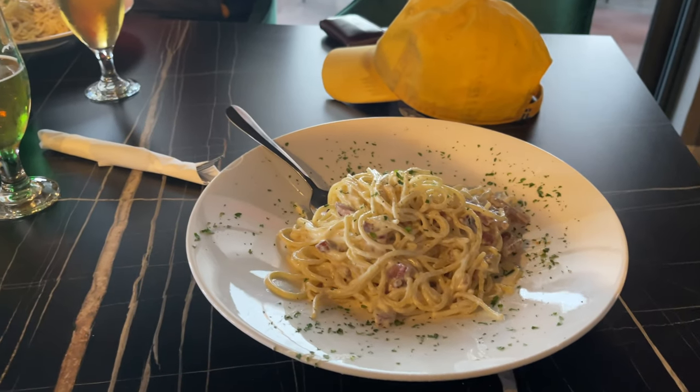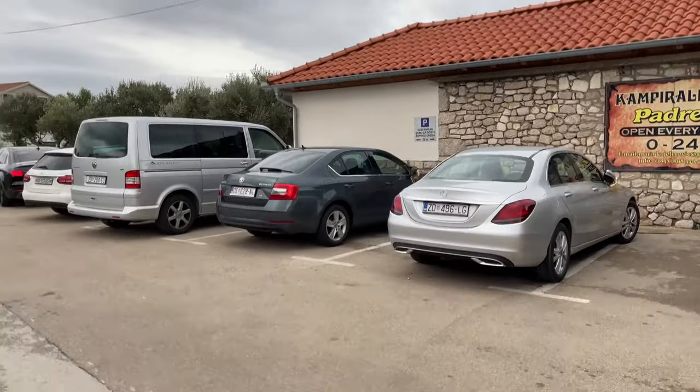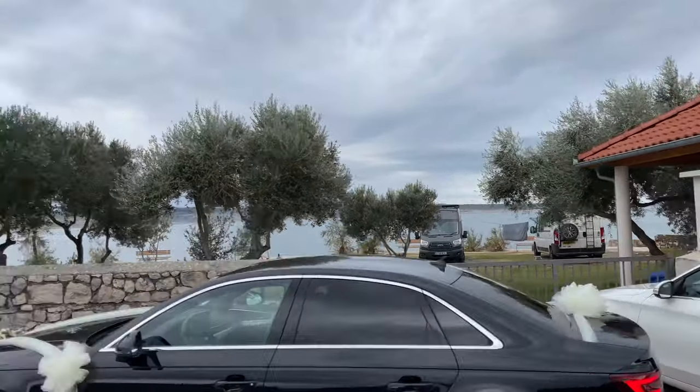That is a good carbonara portion. So a wedding party just arrived, and it doesn't look like we'll be leaving our campsite anytime soon. Well, I guess that's the wedding party then.